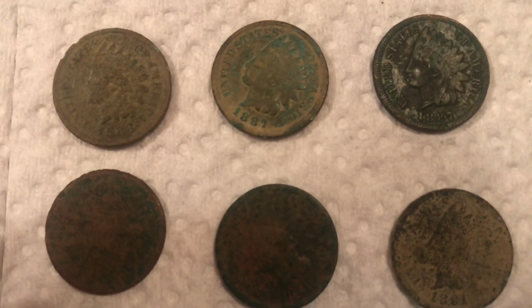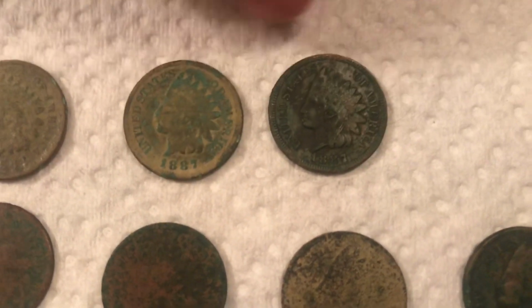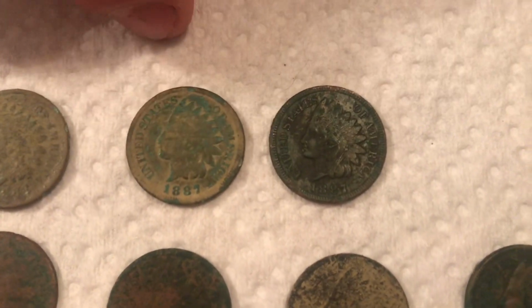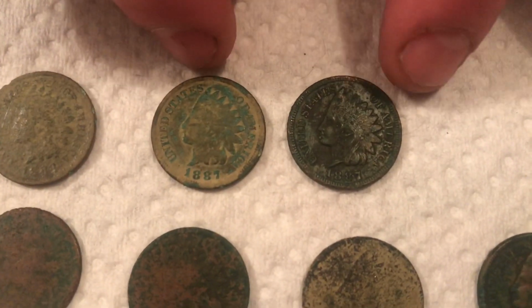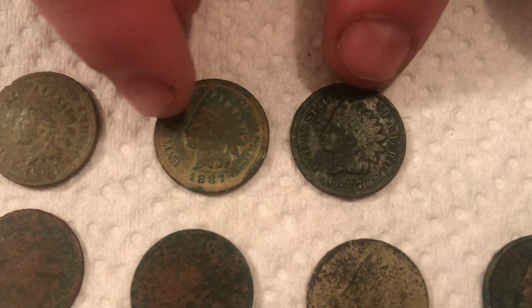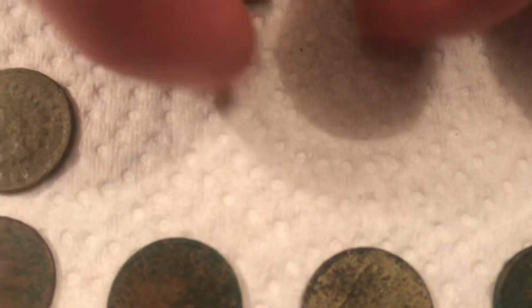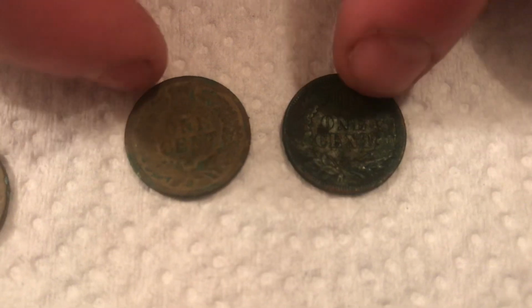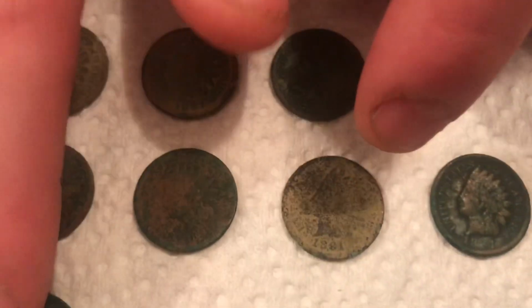But I think these two might be my two nicest Indian head pennies out of all the ones I've found. They're both 1887, weirdly enough, and they have two totally different patinas. This one's green, as you can see. This one's black, but they have great details, they're pretty thick. You can see everything pretty clearly. Flip them over real quick. The other side is pretty nice. And all the coins from the 1880s are pretty decent. I think I have one 1880 that's pretty smooth, but that's fine.